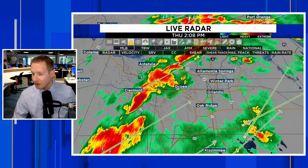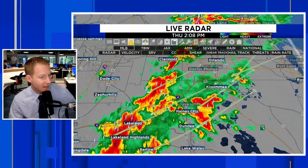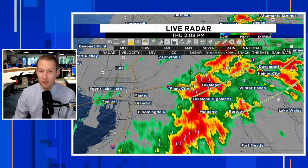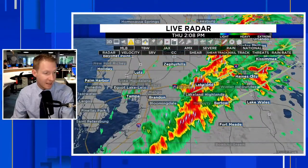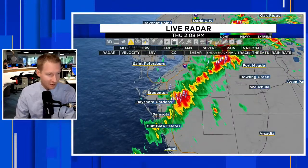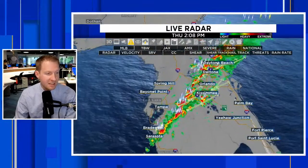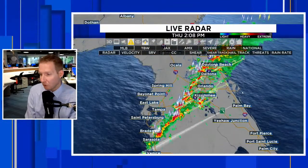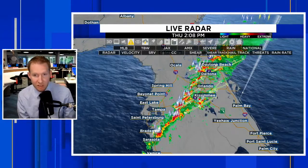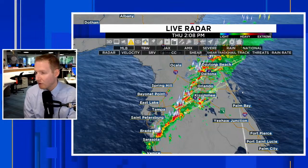No warnings just yet. And then here we go into the Kissimmee, Haines City area. That's what we're getting right now. Again, nothing severe. Lakeland, some heavier stuff sliding through. This is moving out of Plant City into Mulberry, into Bartow. And now this is, again, scattered stuff moving out of Sarasota, out of Bradenton. There is nothing severe, and I am optimistic that we will continue to see this line wind down as it moves towards the I-4 corridor. And then as it moves south and east, closer to Yeehaw Junction, into Kenansville, into Palm Bay, Melbourne, Rockledge, all of that along the Space Coast.